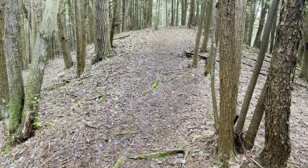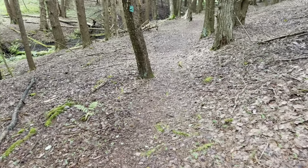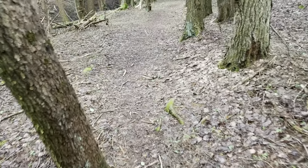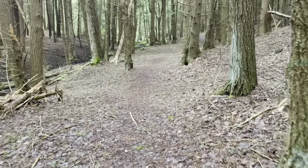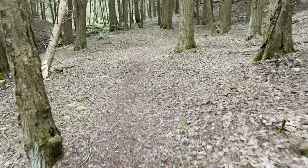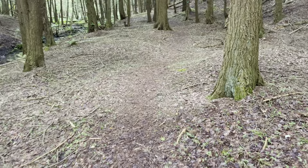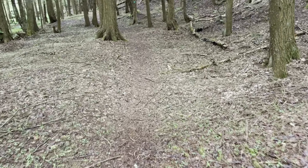So I dropped down off of High Ridge Trail. I'm gonna head this way. Took a right. I got one more thing I wanna try and find. I just looked at another map on the tree. I'm thinking it's this way, I hope.